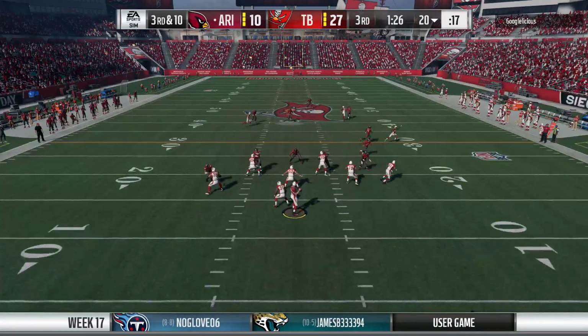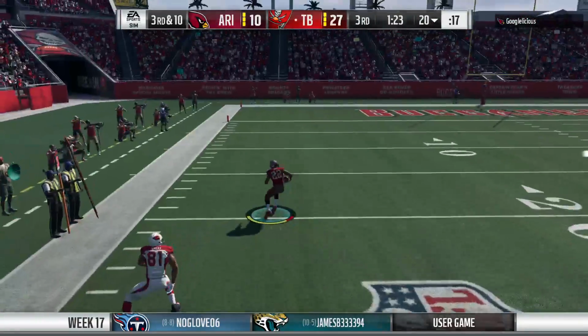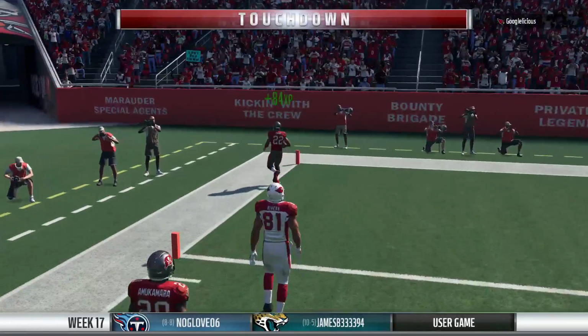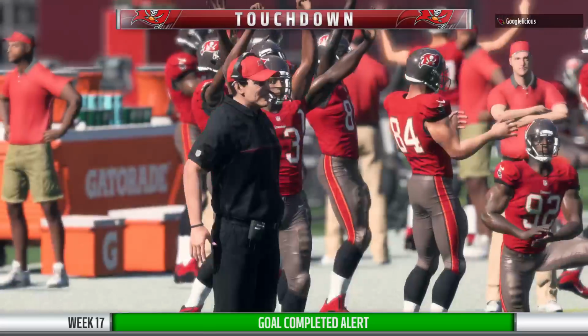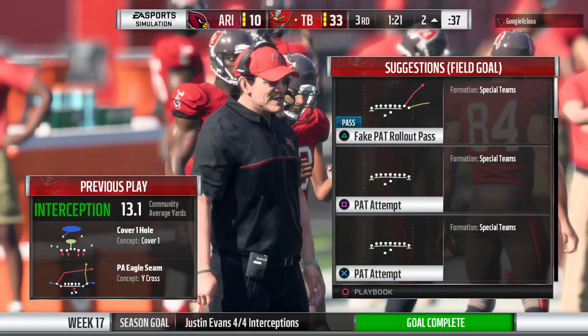It's Roethlisberger. And my goodness, another interception. Picked up by Justin Evans. And it's a pick 6. He brings it back to the house for a Buccaneer TD.